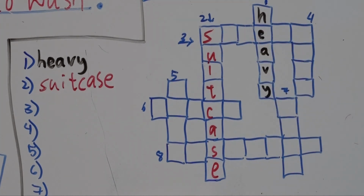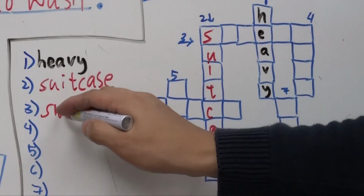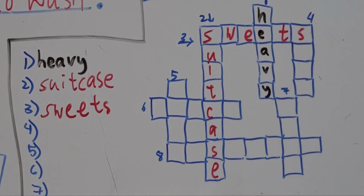Right? Sweets. Okay, so it should be S-W-E-E-T-S. Sweets. Okay? Children love eating sweets.